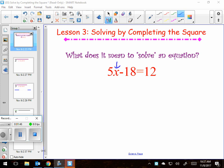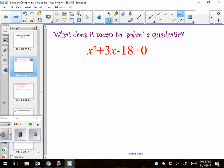Okay, so when you're solving, you're trying to get x alone, right? Normal solving, we'd start by adding 18 and then we would divide by 5. Does that ring a bell? Just normal solving? All right, so how about this one? When we solve a quadratic, there's a little statement I want to remind you about. If you can factor it, you should. Go ahead, factor this one, and we'll solve it by factoring.